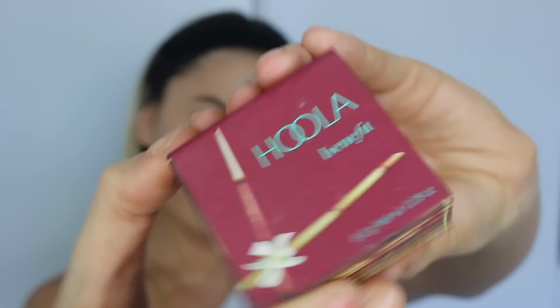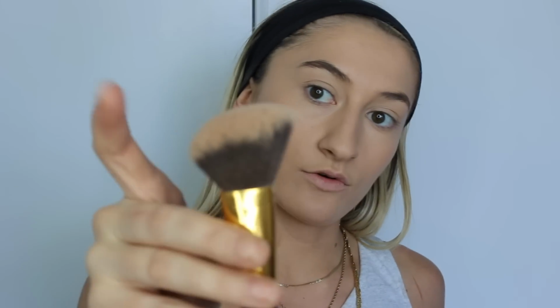Benefit. Literally my favorite bronzer ever. And I just use this angled Morphe brush. Is this Morphe? I think it's Morphe, I don't know. Just dip into that and I just bronze up the skin. Bring a little color back, especially in the summer.